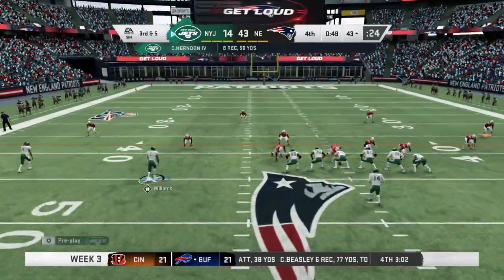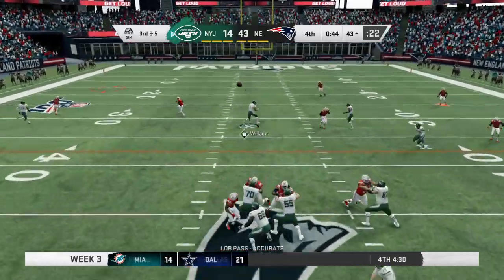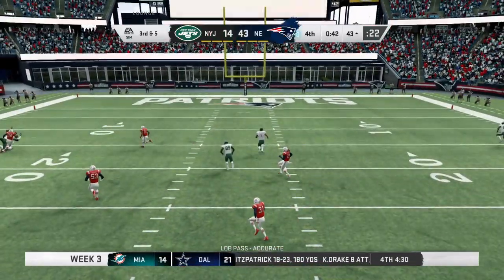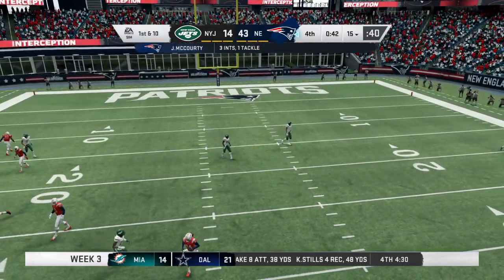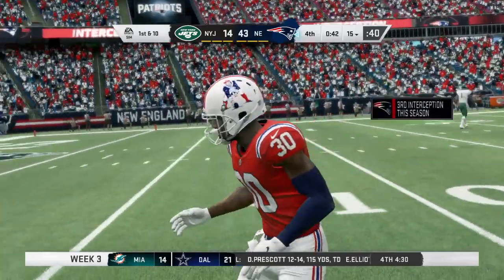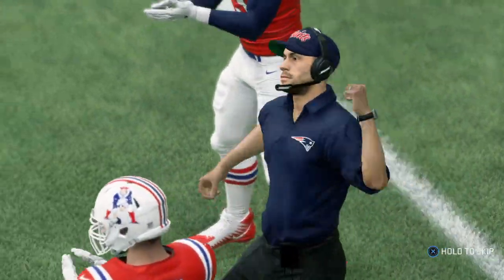One thing I think that's safe to say defensively, the tackling's been really good. And because of that, it's been very, very hard for them to move the ball. And my goodness, another interception. Picked off by Jason McCourty. Charles, it's one.